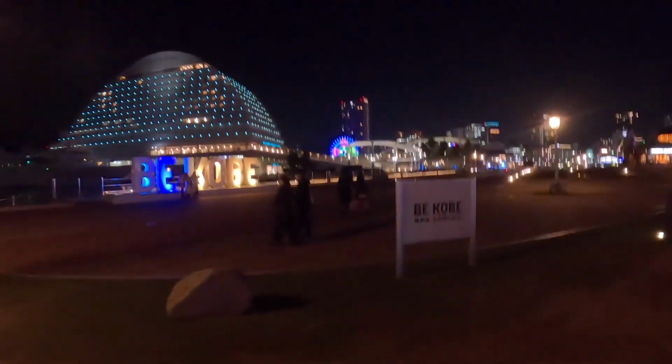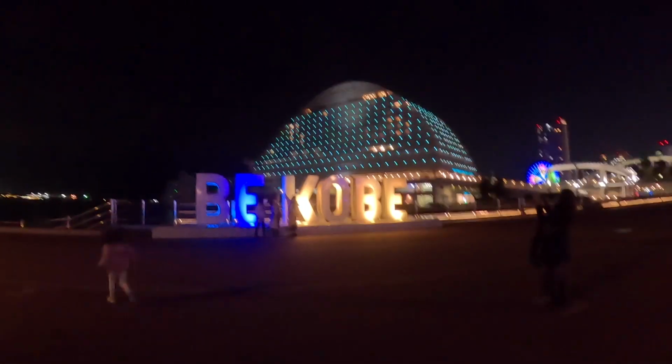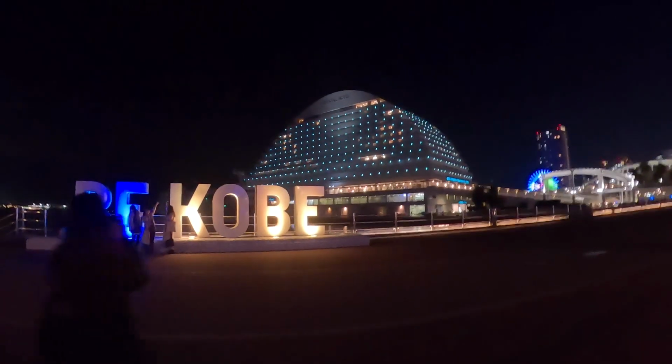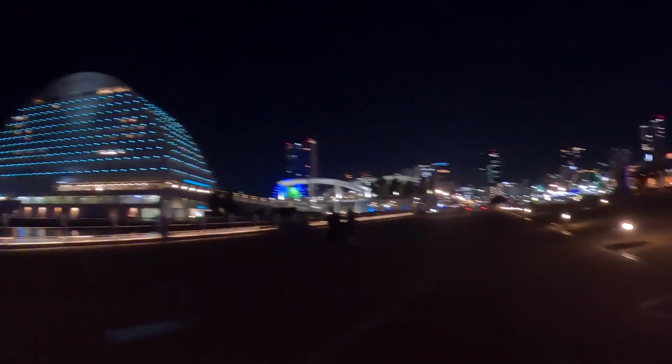That's a big Kobe monument. It is a very popular photo spot. Behind it, the building lit up with many light blue dots is the Oriental Hotel. It is a landmark hotel of Kobe.